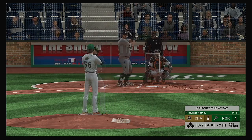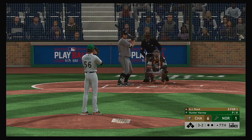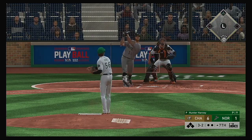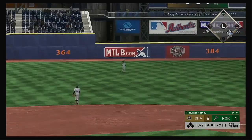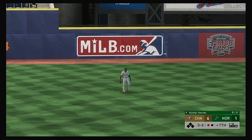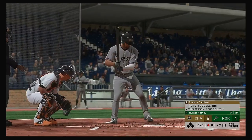Neither guy willing to give in, and the at-bat will continue. Something has to give. Here's the payoff pitch. Line toward the gap in left center, but this will be pulled in out there in left center. Well hit, but a rough out. Number one.